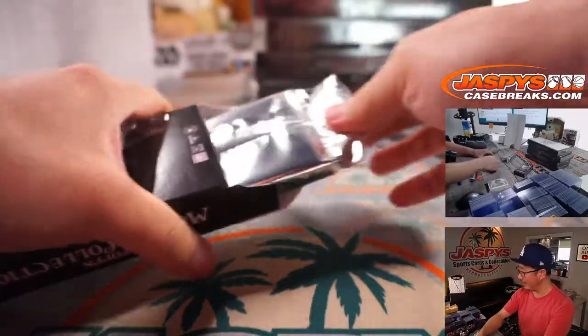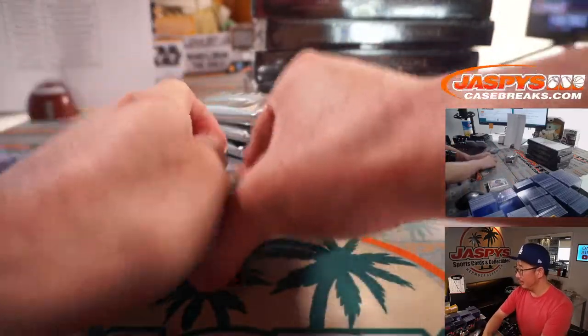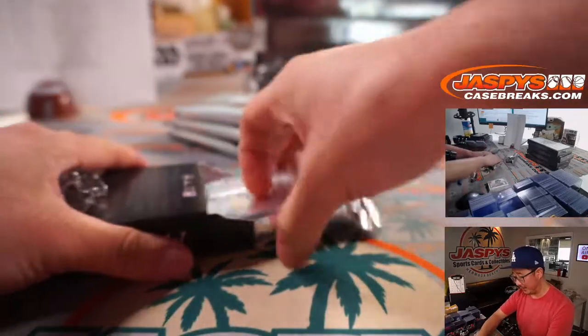Suns at Bucks pregame action on NBA Network on in the background. Still quiet on the baseball front until tomorrow. We'll get a full slate of games on Friday.